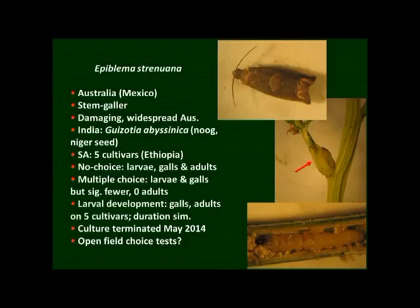So that's where we started our assessments. We've assessed 5 different cultivars from Ethiopia. And the first stage of results we got were that we got larvae, galls and adults on the non-target species, which is not great. However, multiple choice trials showed that there were larvae and galls that were formed, but these were significantly fewer than on the Parthenium plants, so it is less preferred.